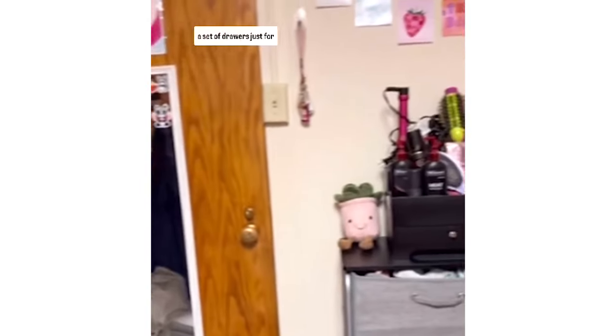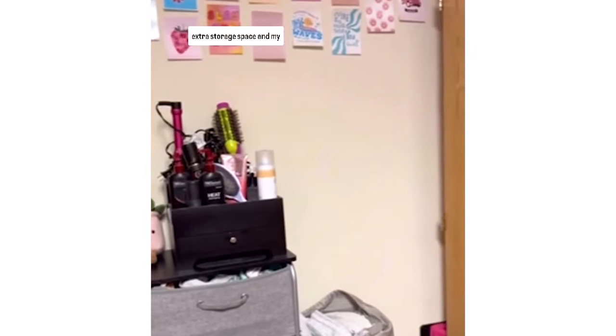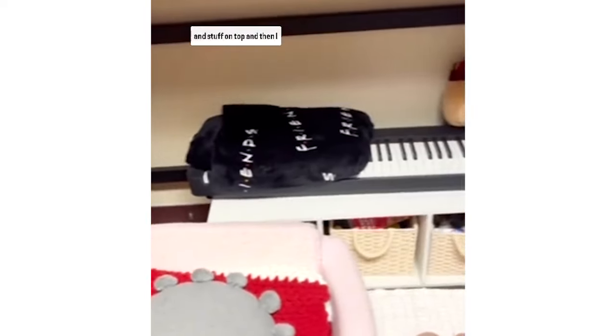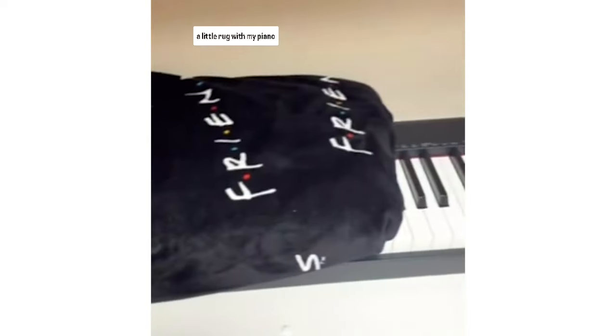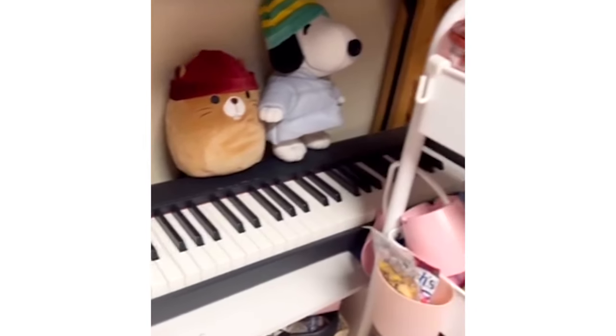And then next to that, I have a set of drawers just for extra storage space and my laundry bag. Up top is just my bed and a few posters. And then underneath my bed, there's a dresser with some toiletries and stuff on top. And then I have a little chair that I can sit on the ground on and a little rug with my piano and snack cart.